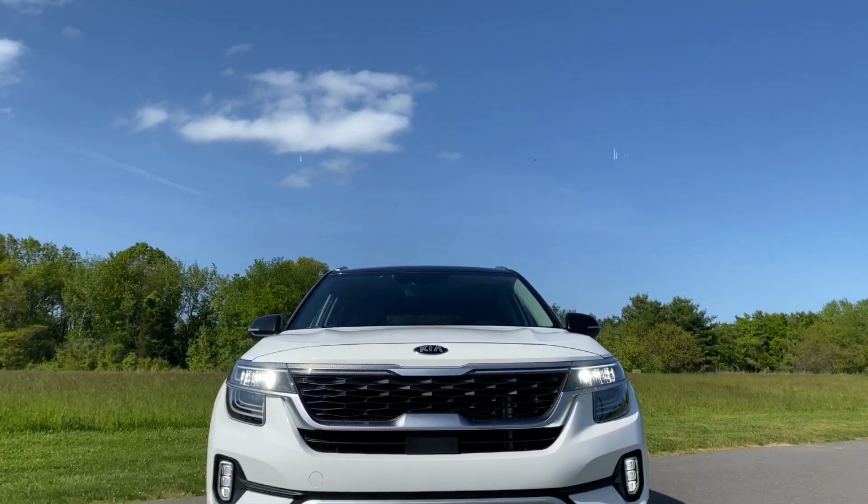Anybody hating on SUVs and crossovers really needs to stop, because as you can tell, Americans love them. You just have to look at the sales figures to prove that to yourself. And any brand hoping to be a viable automaker in this day and age has to have a very strong SUV and crossover lineup. The Seltos is a great addition to Kia's lineup.